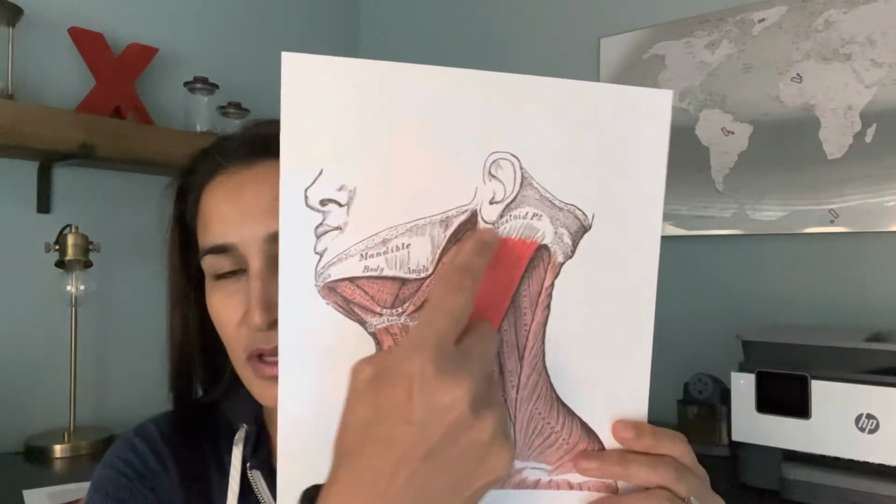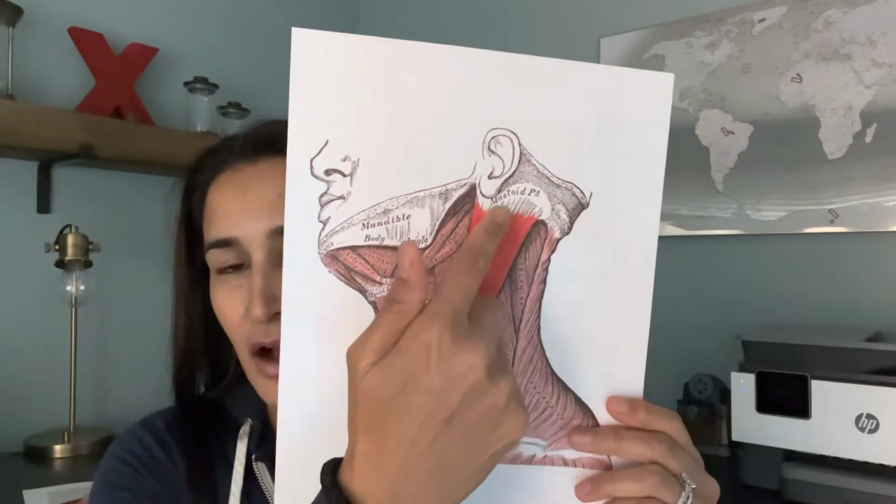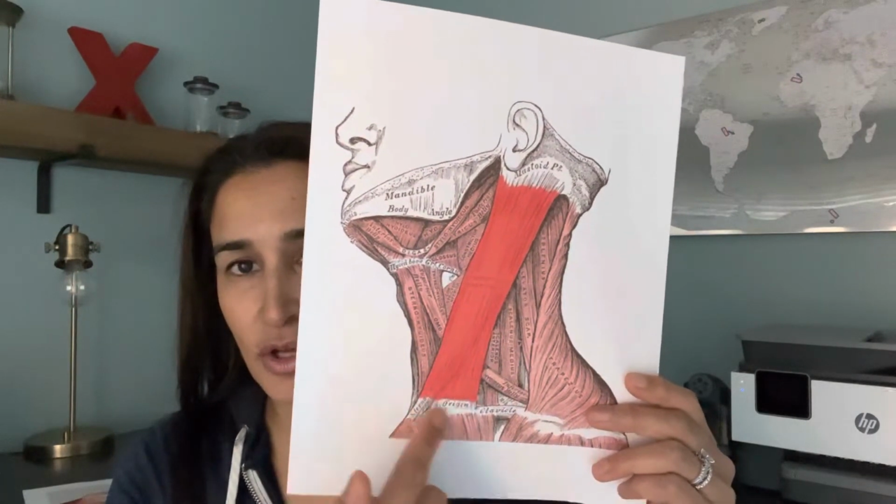Now, number one, you can tell if you look at yourself in the mirror. Just to reiterate, the sternocleidomastoid is a muscle that attaches to the back of the head and neck, underneath the ear, and it comes down and attaches to the collarbone. Now, when that muscle becomes a problem, how can you tell?